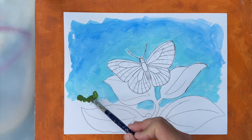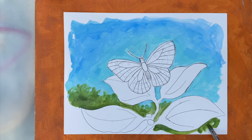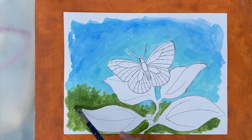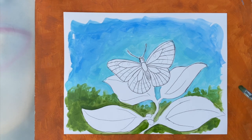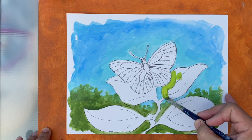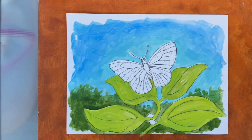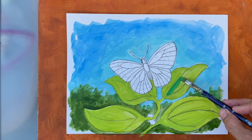I'll paint some darker foliage in the background. That'll help set apart the brighter leaves up front. And now for the mamaki leaves. I'll make them really vibrant. And add some darker shadows to the leaves.